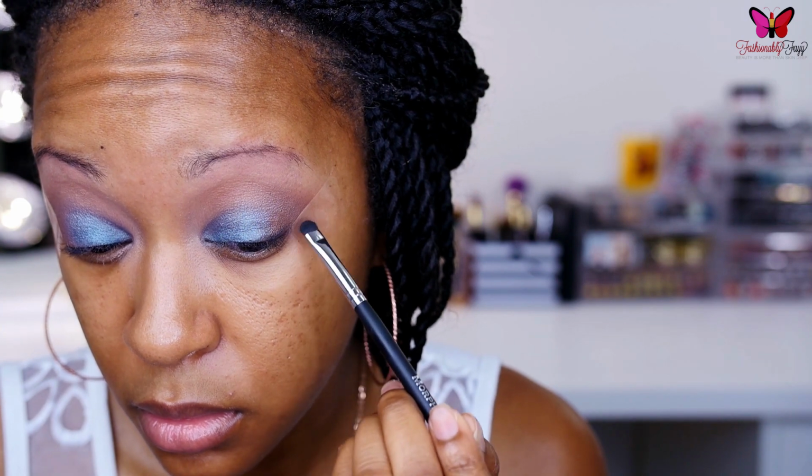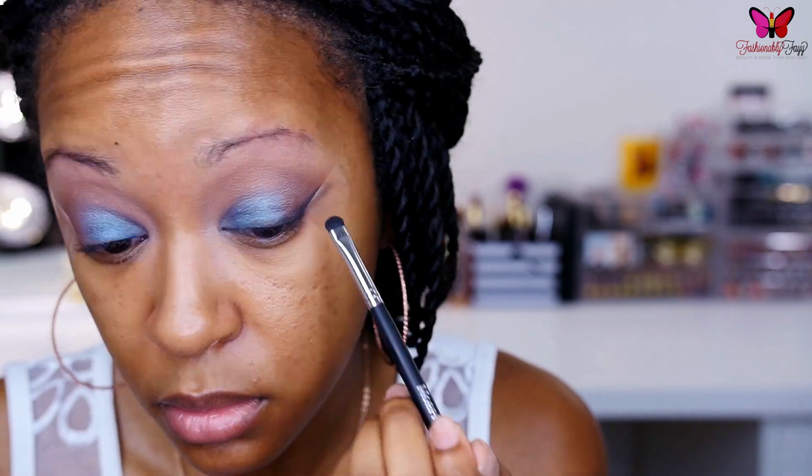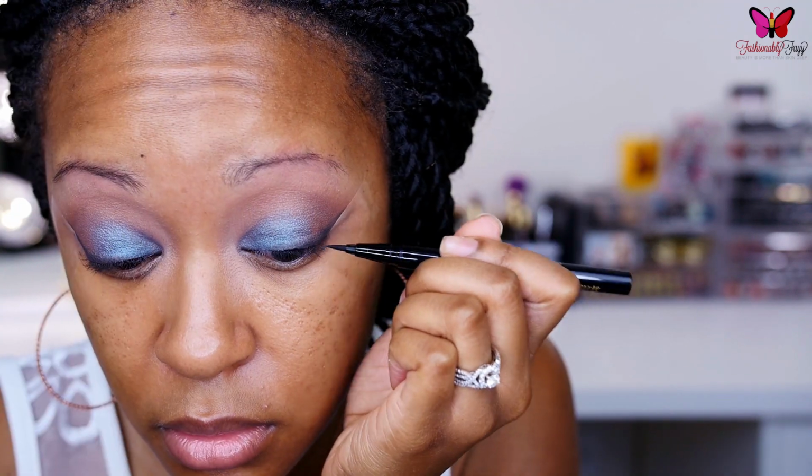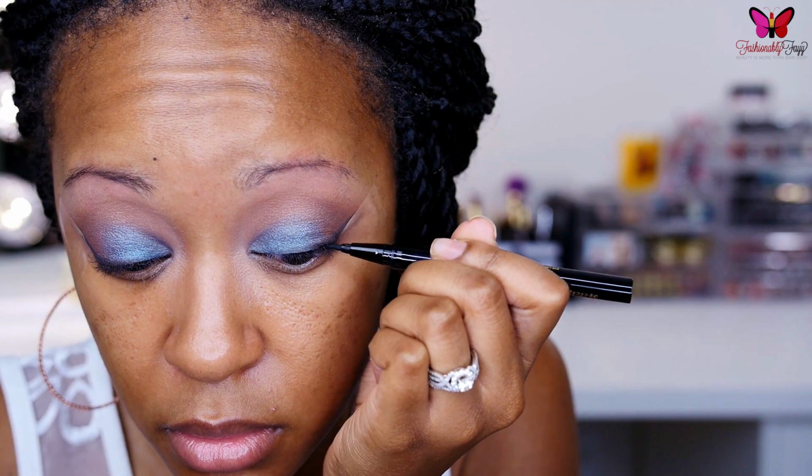So this brush that I'm using is a short shader brush by Sigma. I do have a piece of tape along the outer edge of my shadow, and I'm going to run this black shadow, it's the shade Wanted, right up against that tape and then also across my lash line, and it's just going to help to create that smoky eyeliner.